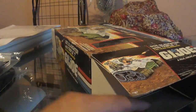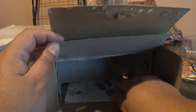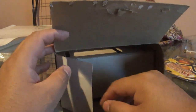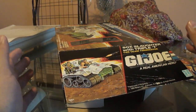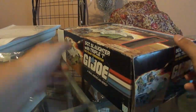When I got this, I believe the seller was selling it for somebody else and wasn't too sure if Sergeant Slaughter was included. So I took everything apart, made sure he was or wasn't, because I was going to make a nice offer for it, probably in the $100 to $200 range, if Sergeant Slaughter was included and not opened. But unfortunately, like I said, he was not. The seller didn't know where he was, so I pretty much got this for 80 bucks. A really, really nice bargain.